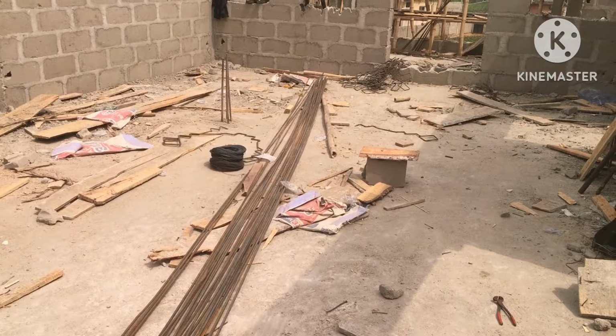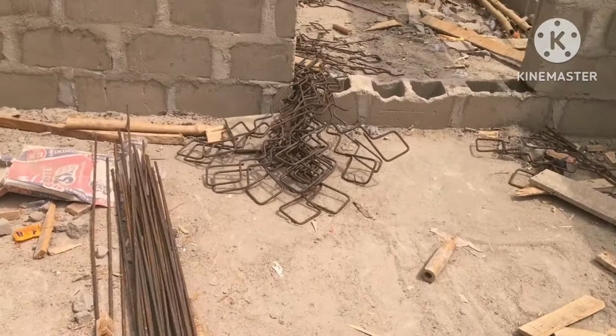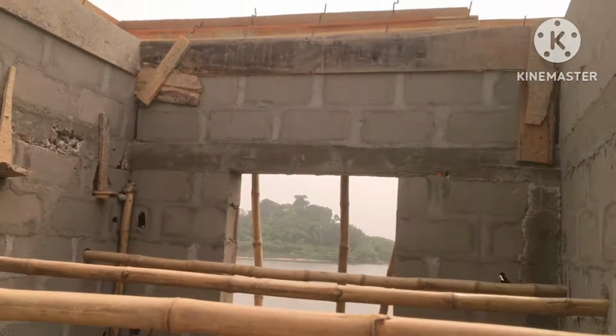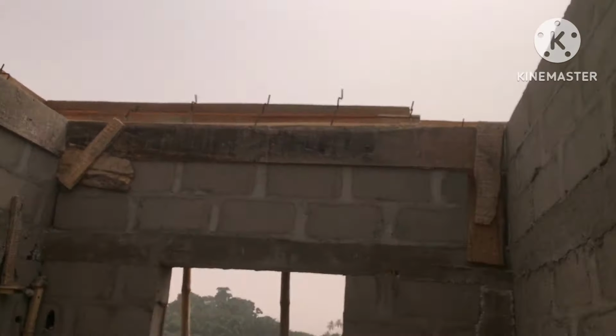Okay guys, I'm back and I'm still working at the building site. They're still cutting more rings, and some of them are fixing it up. They've started fixing the ring. Let me show you guys this one. I cannot climb up now, but later, if they bring the ladder, I can climb to show you guys how they are setting it. I'll still go to the other flat to show you guys, but not now.